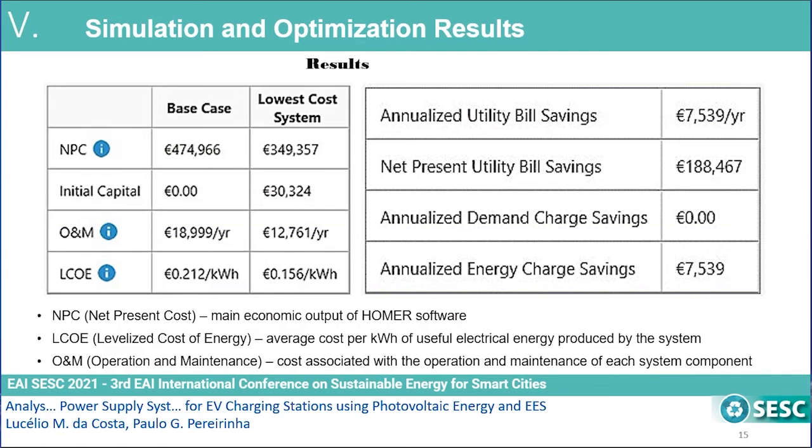Here we can see in this table the comparison between the base case and the winning case. These are some economic results of our winning system. Here the net present cost is the main economic output of HOMER software, and we can see here the lower cost system compared to the base case. We can see the cost we incur over the lifetime of the project with the proposed scenarios is much lower than the base case. Now, let's move to the discussion section.